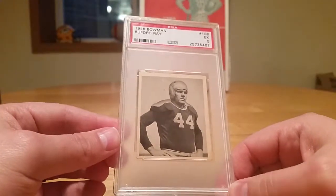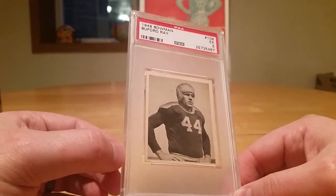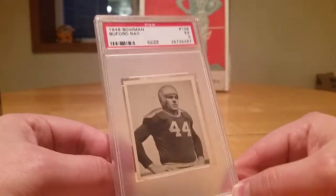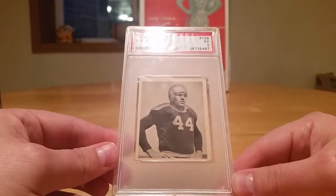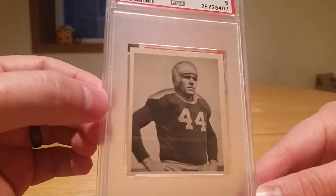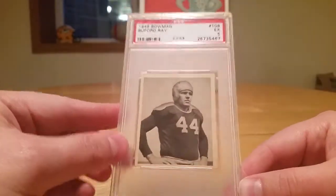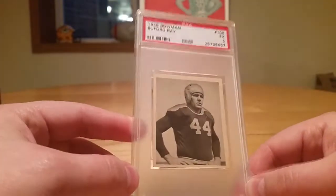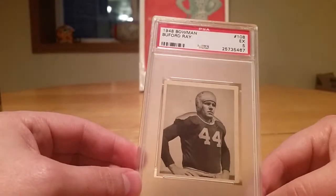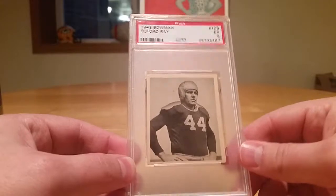This card is also a short print by nature. So not only does it have condition issues from being at that bottom corner of the sheet, it also just isn't very numerous out there to begin with. So that's kind of what makes this card so valuable and so special. I've been watching for over 3 years now. I've maybe seen a couple 5s in that period. I've only seen one 7. I've seen no 8s up for sale.